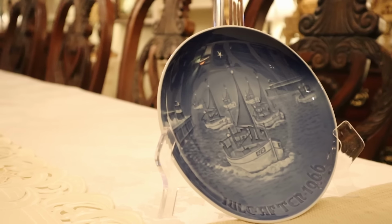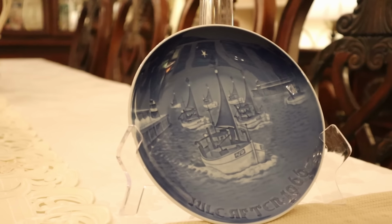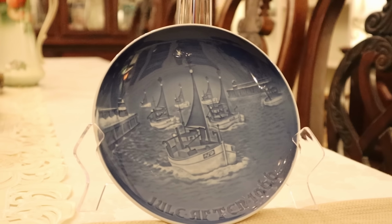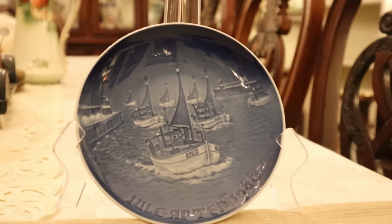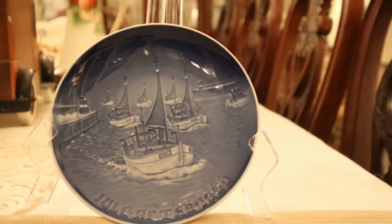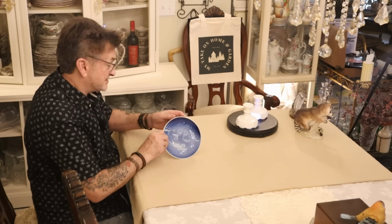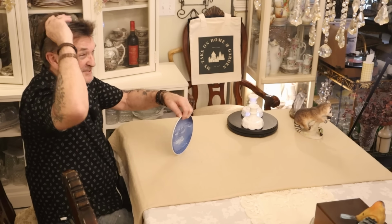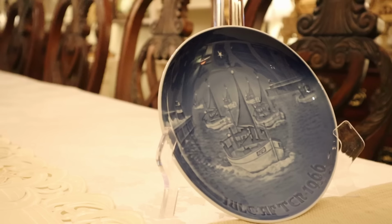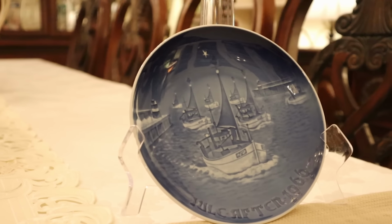Next, what do we got? We got a little blue and white in the B&G Copenhagen, Denmark classic look. And this is talking about Christmas, and this is from 1966. Look how sweet, this is real cute. What this is telling is all the fishermen are coming home just in time for Christmas. There's nothing in English on it.